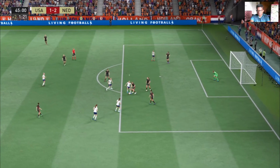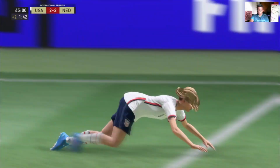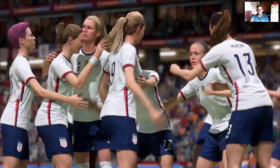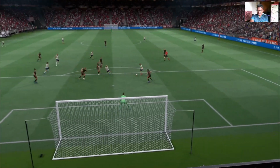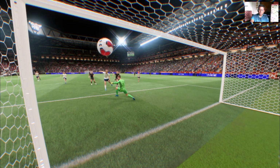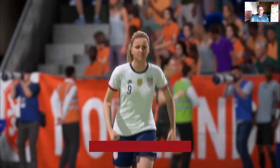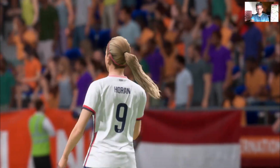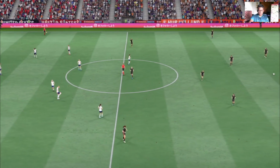Ertz. This could level it. And it is the equaliser. Parity now. And who's to say what's going to happen next? Well, here it is again, and it's a superbly weighted through ball to break that defensive line. And when through on goal, she makes no mistake. She just hits it so cleanly and with power. That's a great finish. A chance then for the respective managers to address their charges. It is half-time here.